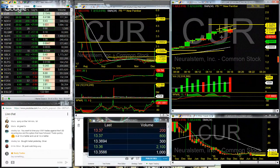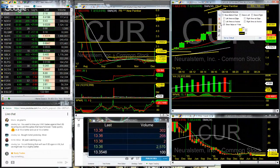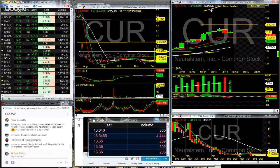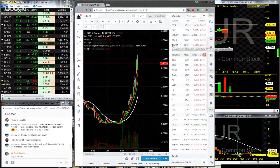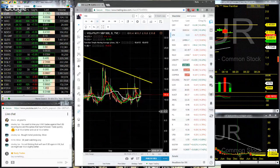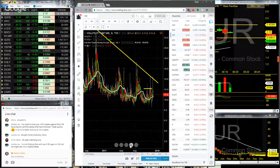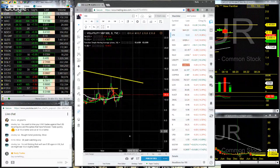That gap over here matching up with the 8 over here. That's pretty amazing, I think. Showing a bullish harami on the VIX now. Not anymore, actually.